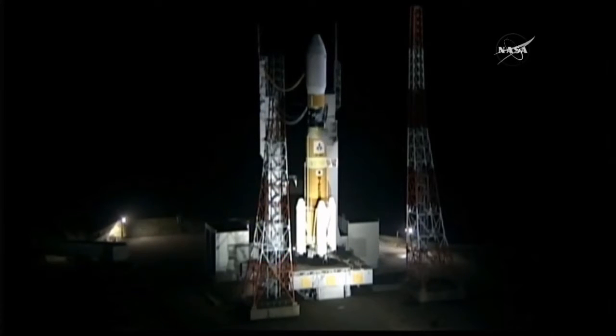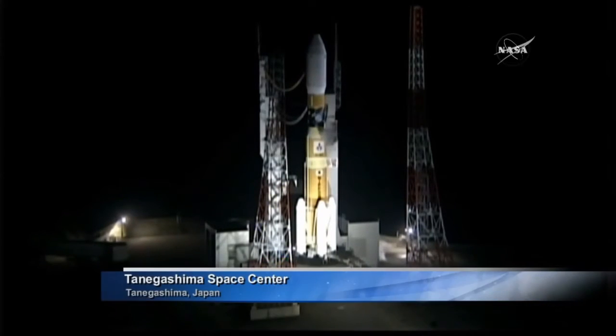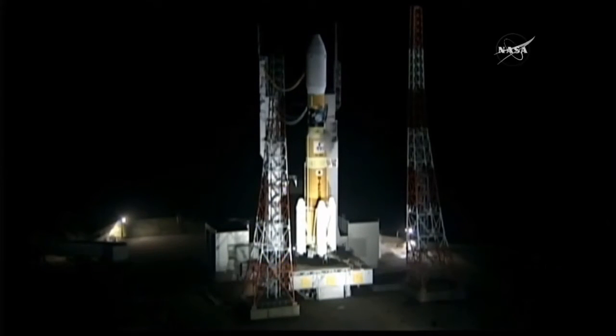Just a reminder, if the launch is delayed from today, the next earliest attempt, no earlier than, would be on Saturday, August 22nd. But again, for now, everything looking good over at Tanegashima, Japan for this launch this morning. Once the vehicle gets into its orbit and on its way towards the International Space Station, it'll take several days. Currently targeted to arrive on Monday, August 24th at the orbiting complex.